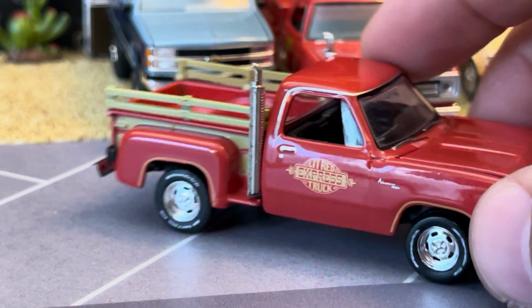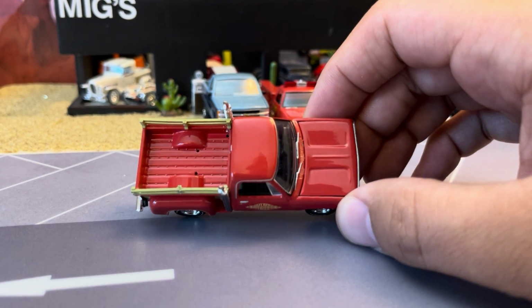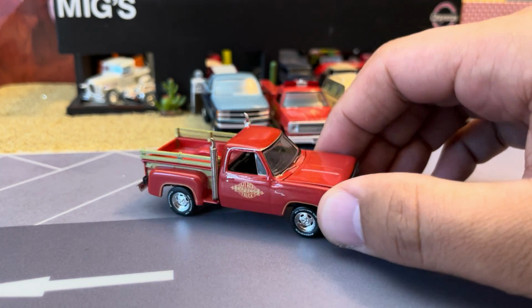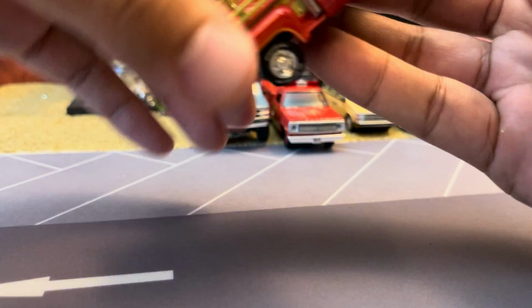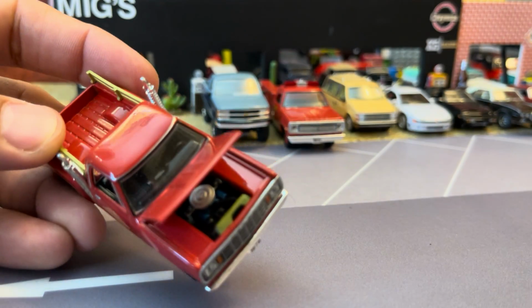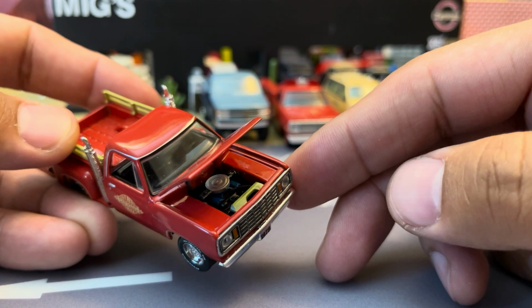360 engine. Although I think in the early, like '77, you could do the 440 in this truck, so that kind of made it kind of hot. Great grill detail on these. The hoods really don't open too well, a little stiff, but there's our Chrysler motor, so it looks kind of cool.